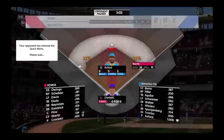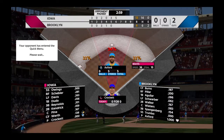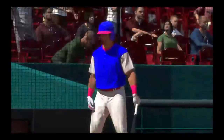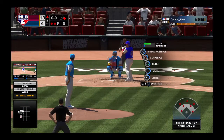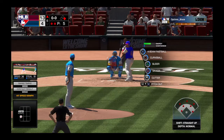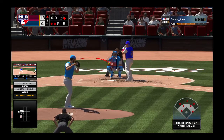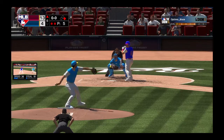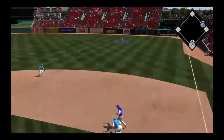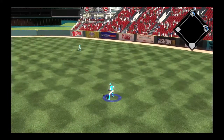So here now, Carlos Perez will look for some 2-out magic as he'll pinch hit with 2 gone and a runner at first. Right side, hit hard. And the inning will continue as that's through for a 2-out hit.